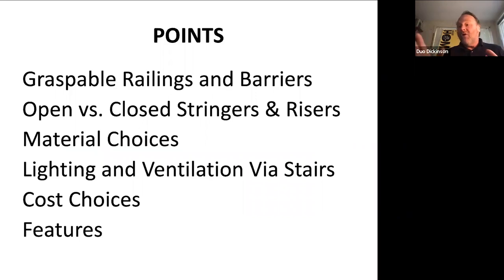And the points I'll go over with you have to do with some seminal basic points of opportunity, but also terror, which are some of the code issues and some of the craft issues, some of the aesthetic issues, but the basic ways that stairs really manifest so many things in a home. We'll be talking about graspable railings and barriers. We'll be talking about open and closed stringers and risers.